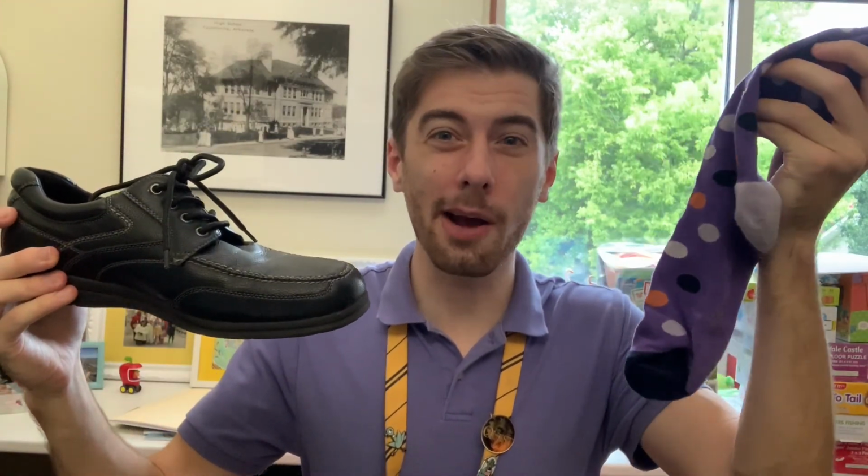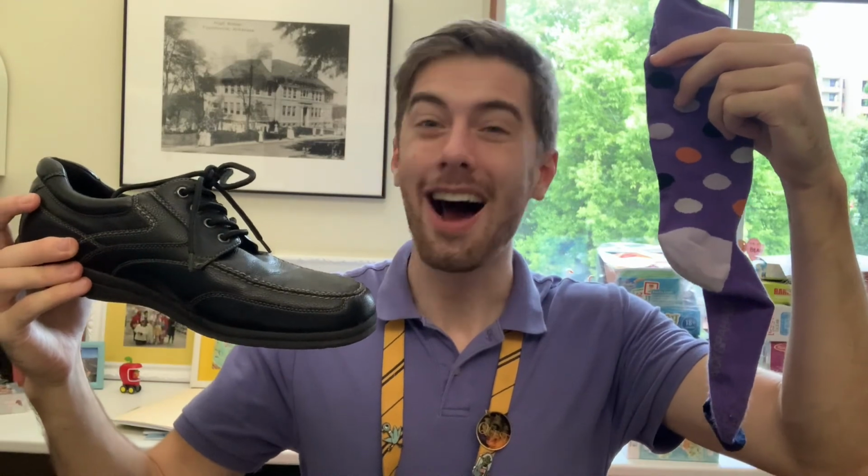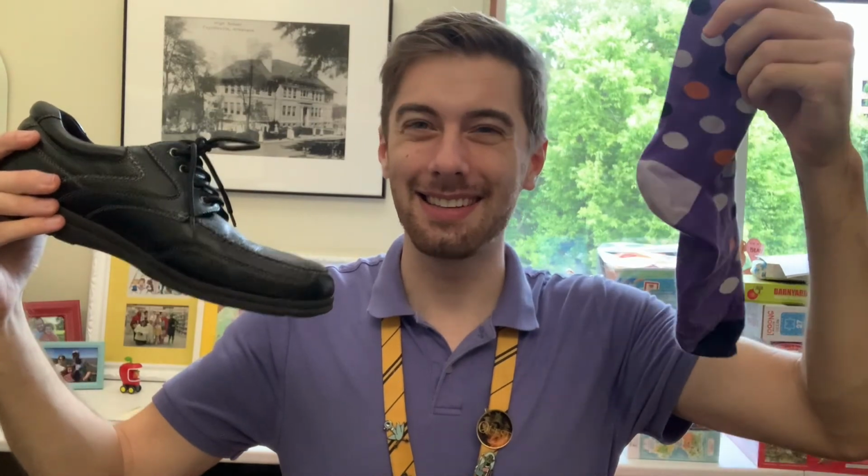In today's story time, we're going to talk about shoes, we're going to talk about socks. Where would I wear shoes and socks? On my feet. We're going to talk about feet today. People have feet. Some animals have feet. We're going to read some picture books about feet, about shoes, and about socks. These are my shoes and socks. It's purple like my shirt.